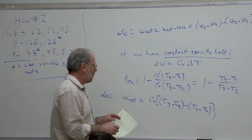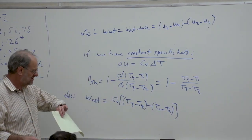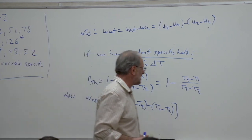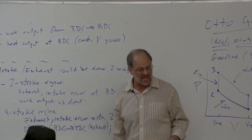Now, I can go back to the efficiency. One thing I'd like to show is that we can calculate the efficiency based only on the compression ratio. Now, unfortunately, I've just run out of time, so we'll continue this on Wednesday.